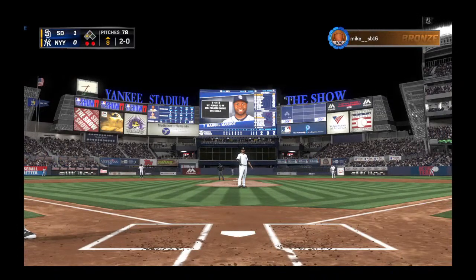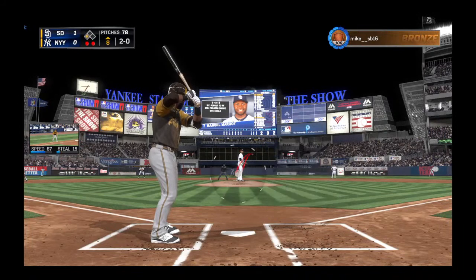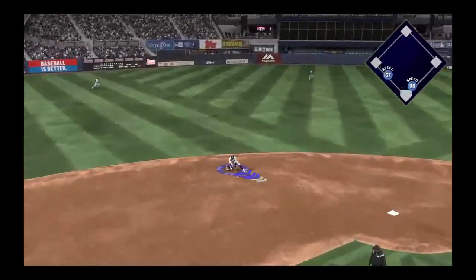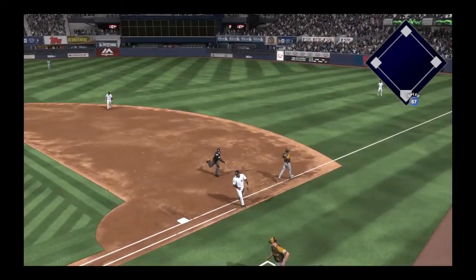And now a balk is going to be called here. He didn't wait till he got set, and that may make things a little easier for them to score that run. He moves up to 3rd now with 2 away. Here's a swing, and a bouncing ball hits a Gregorius at short. Throw, got him by a step.